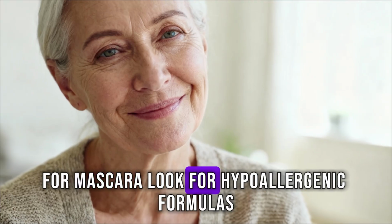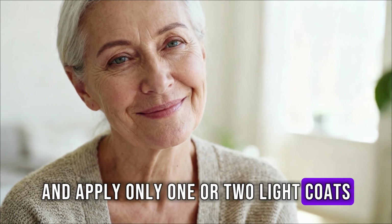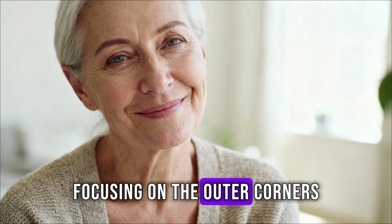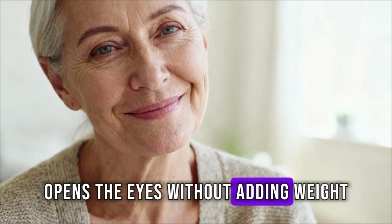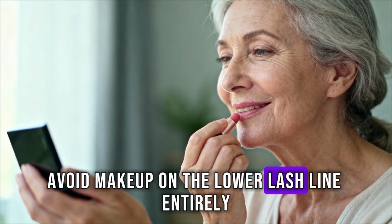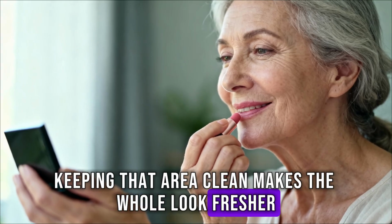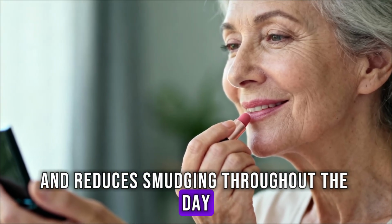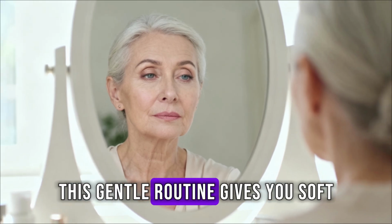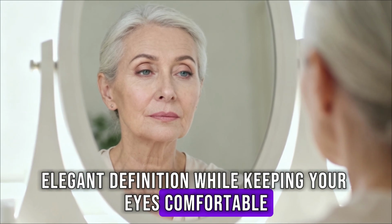For mascara, look for hypoallergenic formulas and apply only 1 or 2 light coats. Focusing on the outer corners opens the eyes without adding weight. If your eyes water easily, avoid makeup on the lower lash line entirely. Keeping that area clean makes the whole look fresher and reduces smudging throughout the day. This gentle routine gives you soft, elegant definition while keeping your eyes comfortable.